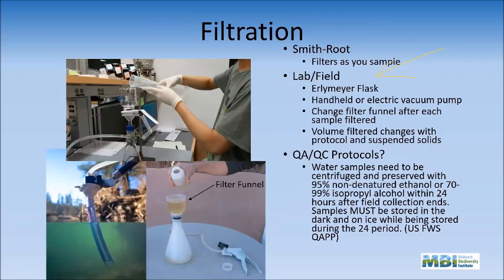So the Smith Root over here on the bottom left, it filters as you sample. You actually stick a filter in there and the water goes up through, and you can control how quickly you pull your water and a whole bunch of different things. You take GPS coordinates. I figure handheld would do just about the same, but it's a little toy.